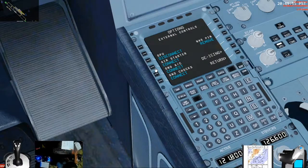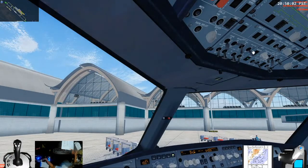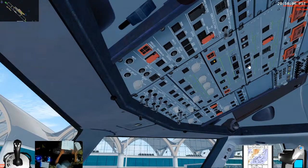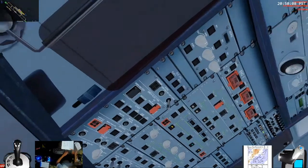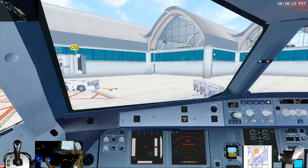Connecting GPU and air starter. Engine start, beacon lights off. Fuel pumps. Nav off. PC guard warning. Parking brake set.